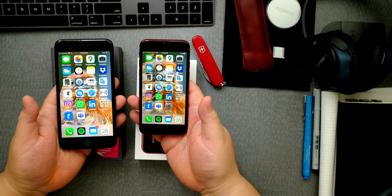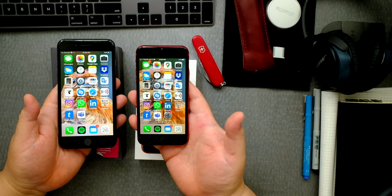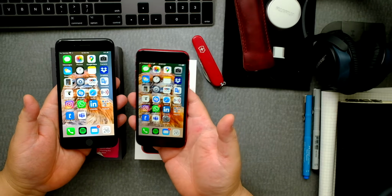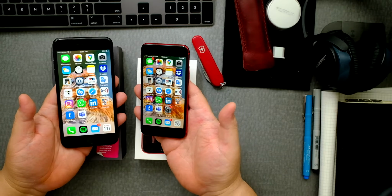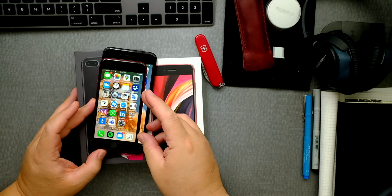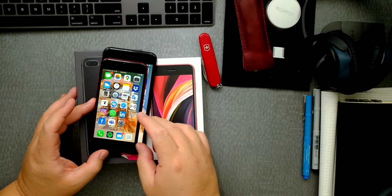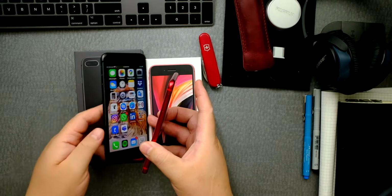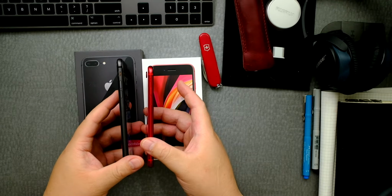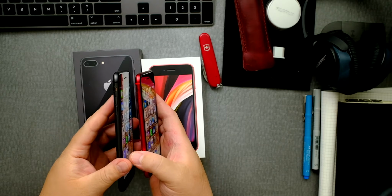But with the SE, now that I have the SE in my hands, oh boy, this is definitely going to be another mindset shift in that I'm going to have to go back to a tiny form. Really, I call this a tiny form. Even though the phones, if you look at them, the SE is not really tiny. It's just a smaller form factor. The SE is, I think, a bit thinner than the Plus. And the buttons are practically very similar.